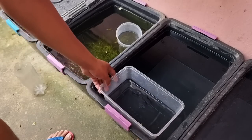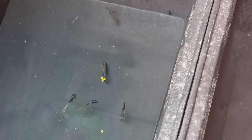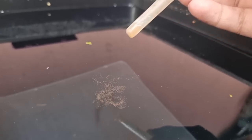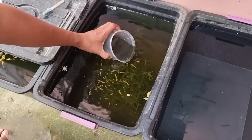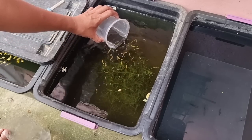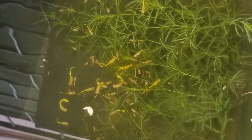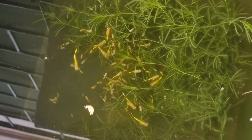After acclimating, it's time to release the guppies to their new home. The guppies must be very hungry after the tragedy, so I decided to give them a small amount of brine shrimp. I also released the baby guppies to the tub and fed all of them with baby brine shrimp. And you can see how they enjoy eating these live foods.